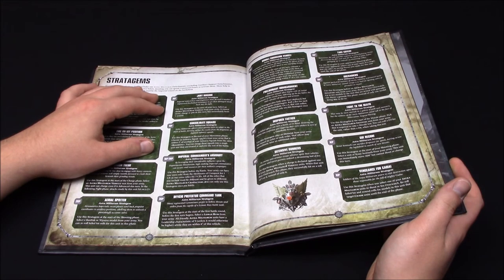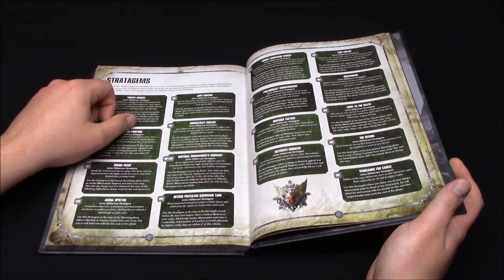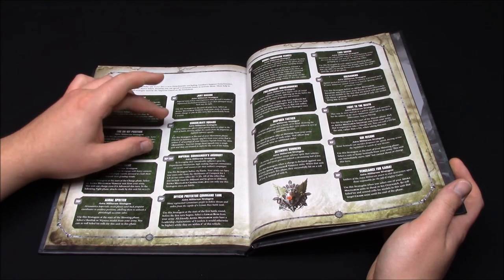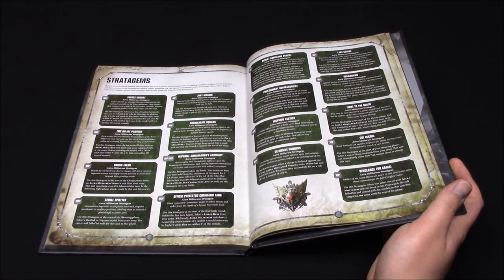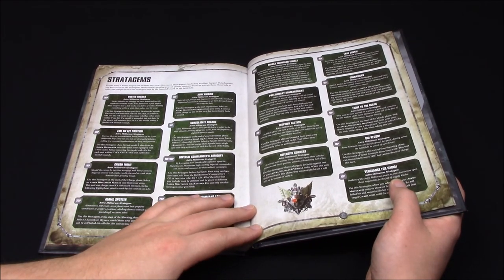And so it cannot move. Cannot move, charge, or pile in. So let's see, you can still shoot and repair. Nice. So if you've just gone over the halfway bracket, you can say, oh no, I'll spend a command point to bring that back. Jury rigging. Very good. Okay, consolidate squads.